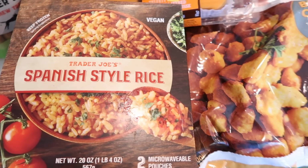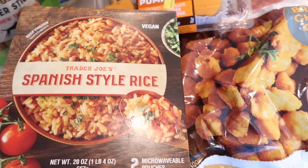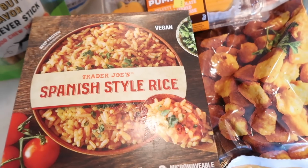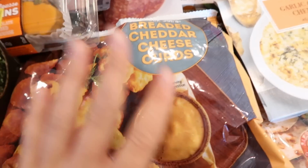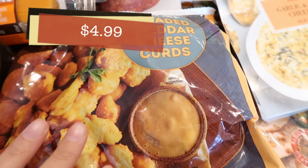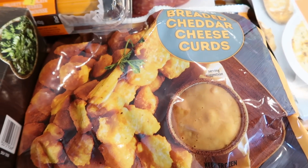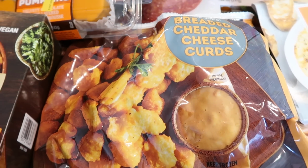Well, it wouldn't be a Katie Trader Joe's haul if the Spanish style rice wasn't in it. So of course I'm gonna start right here. Staple in our freezer. Tim really wanted to get these breaded cheddar cheese curds for the party, so I said, why not? Throw them in the cart. Let's go ahead and air fry those babies up for the party.